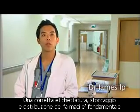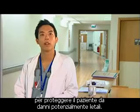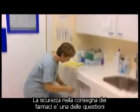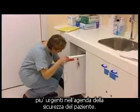Correct labelling, storage and dispensing of medicines is vital to protect the patient against potentially lethal harm. Medication errors in some studies have accounted for up to 30% of medical errors. Safety of medication delivery is thus one of the most pressing issues of the patient safety agenda.